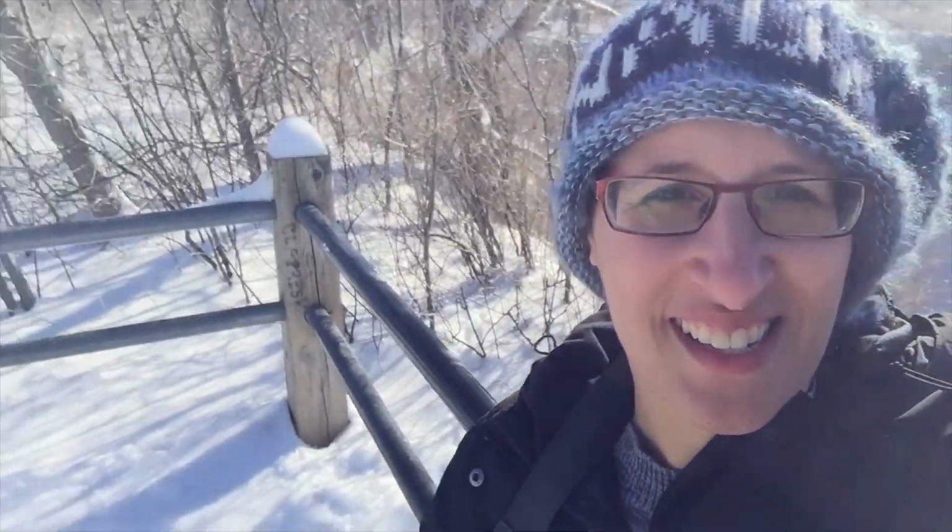So I'm at one of the lookout points at the waterfall, and there it is. This is my lens hood. There it is. And again, there's that huge mound of ice as the water falls and freezes at the bottom. It's absolutely beautiful. Yeah, it's just gorgeous today. I mean, look at this. Everything is beautiful.